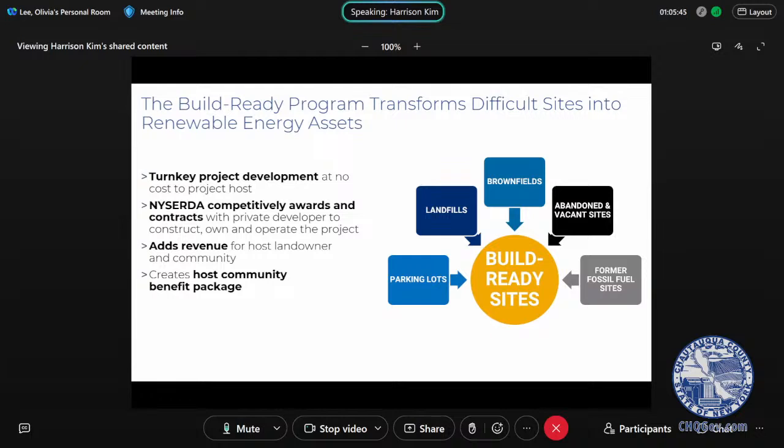One of the major benefits of the Build Ready program is that we are required to package all of our projects with potential host community benefit packages. These benefit packages could come in all sorts of forms. In some of our projects, we've looked at creating a grant program that certain folks in the community can have access to for economic development. We've looked at improvements to public resources such as parks, boathouses, and other facilities that the public has access to.